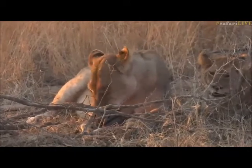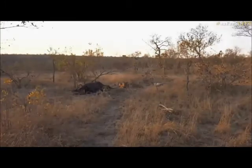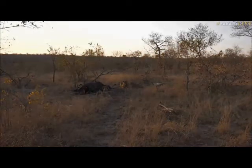There's another lioness coming in. So the temperature has dropped. It's actually very pleasant now. Oh, she's deciding that she's just going to lie down.